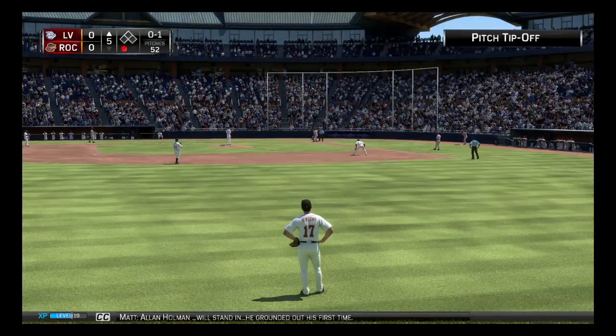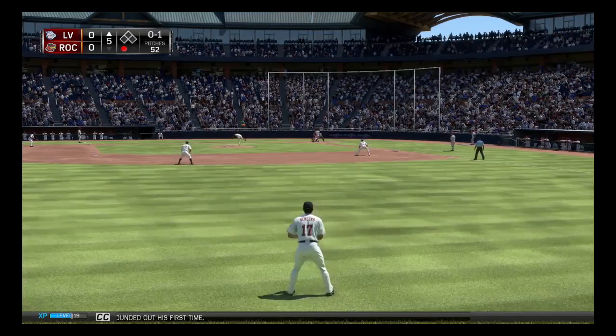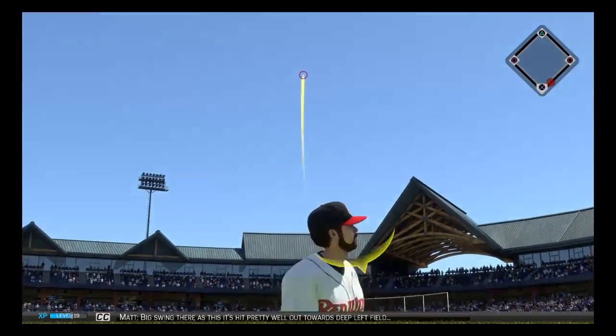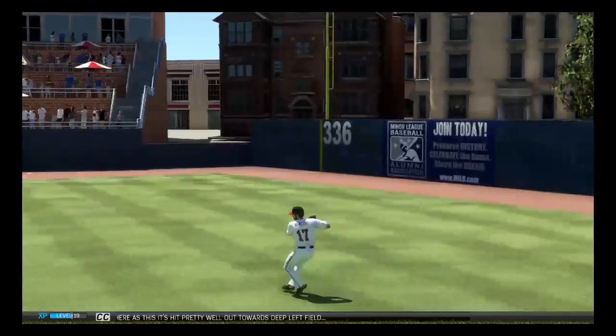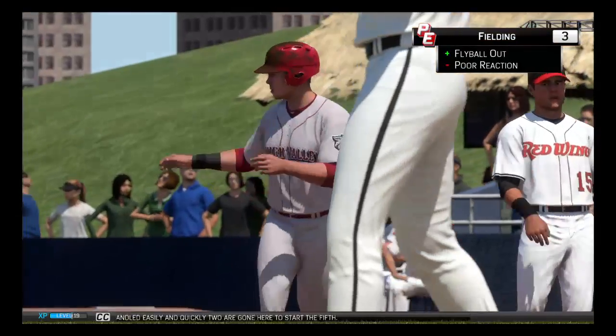Alan Holman will stand in. He grounded out his first time. Big swing there as it's hit pretty well out toward deep left field. And this is handled easily, so quickly 2 are gone here to start the 5th.